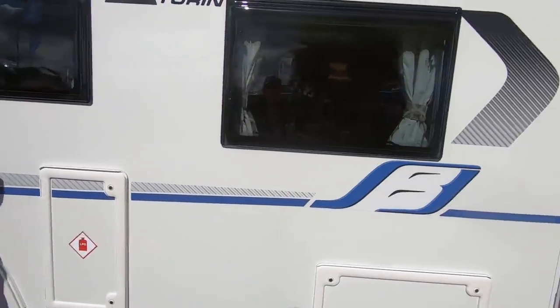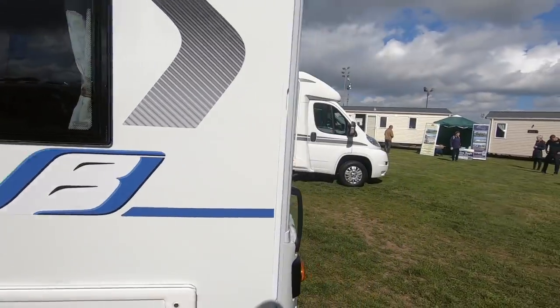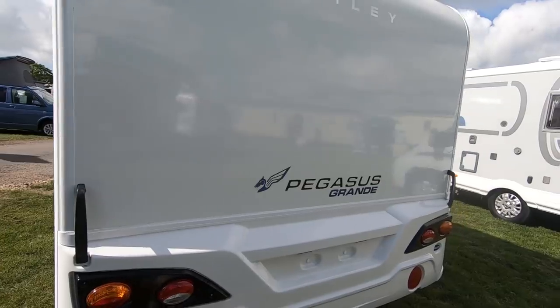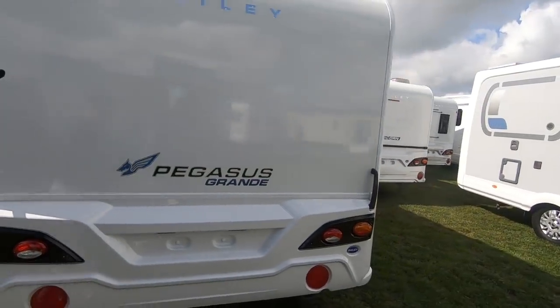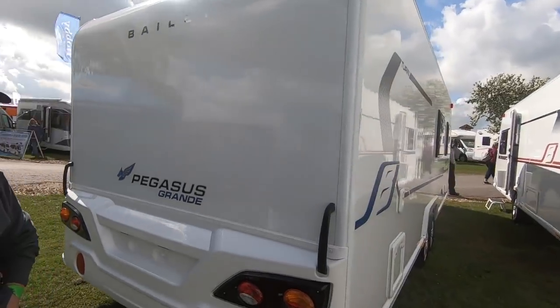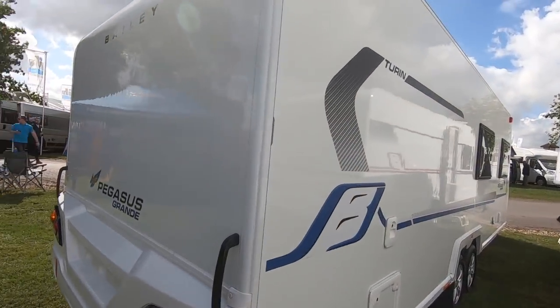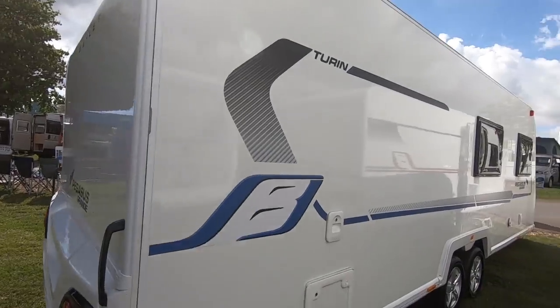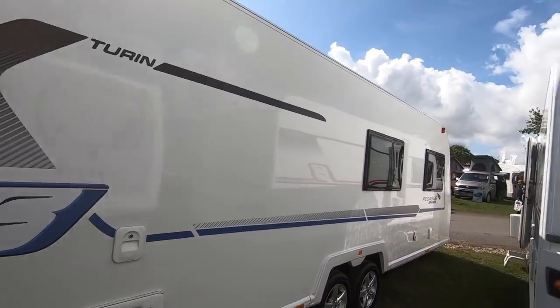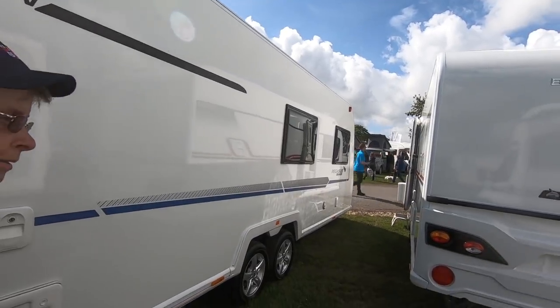Yeah, I'd have a different layout. I mean, it does give you an awful lot of space having an 8-foot wide caravan. Yeah. But it's how you use it, isn't it? I suppose that's because it's for six. If it was for four, you'd probably do away with that centre dinette thing. Yeah. And you could have a transverse bed. Yes, I prefer it with a transverse bed.